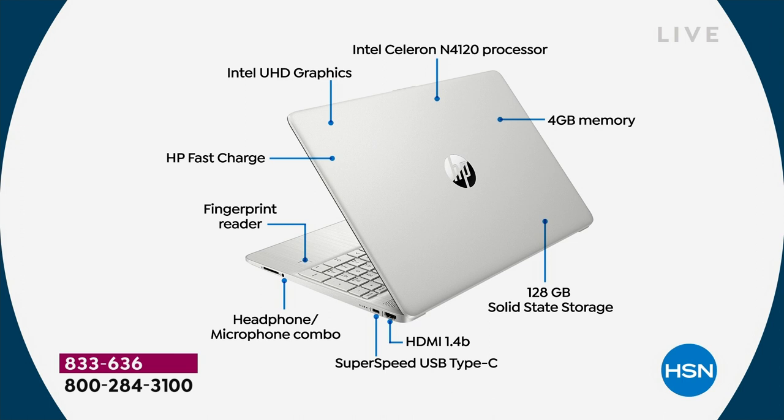4 gigs of RAM built in, so that's important for your multitasking, that's important for all those sorts of things. 128 gigabytes solid state storage. Your computer is lighter, quieter, and faster because it's solid state. There are no moving parts, it's more durable. HDMI ports send high definition video and audio with just one cable. Super speed USB-C port, I know it's a lot, we're almost there. Headphone and microphone combo. It's just, this computer has a lot built in.